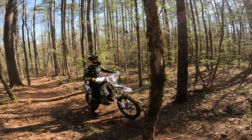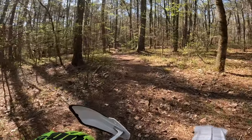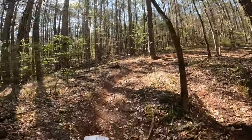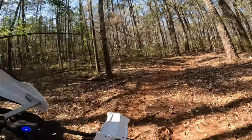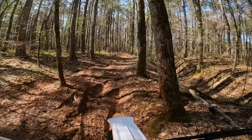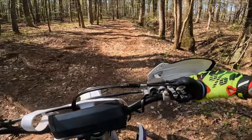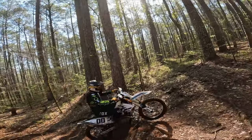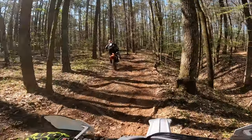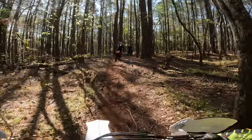He doesn't ride woods. That's one thing I adore about my KTM, it's so stall resistant. The two-stroke just keeps on lugging, but my Yamaha, unfortunately, just stalls out pretty frequently.